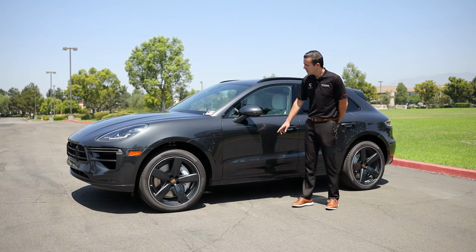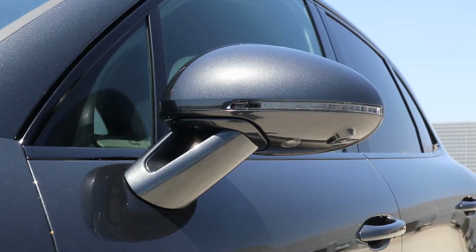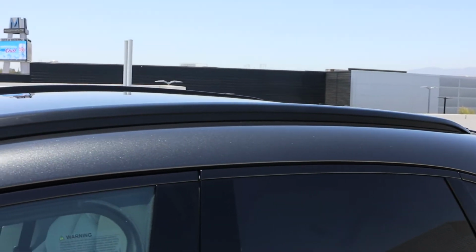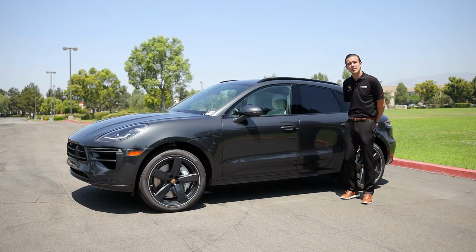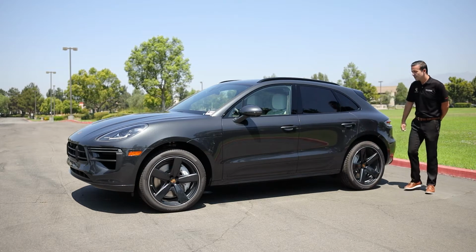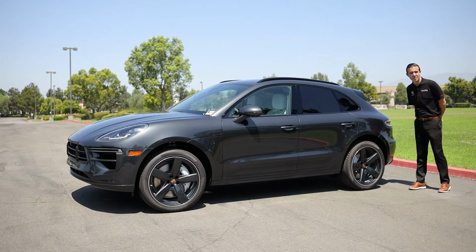As we continue onwards, you'll notice the Sport Design finish under the side view mirror, finished in volcano gray. Exterior window trim and elevated roof rails have been finished in high gloss black. Now, as we head down, you'll notice the exterior side blade and side skirts have been finished in volcano gray as well. And as we continue to the rear end of the car, you'll notice the rear spoiler has been finished in high gloss black.